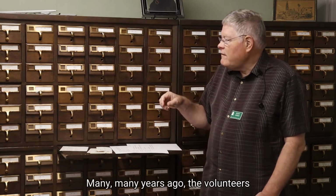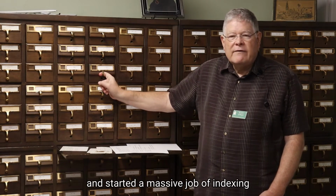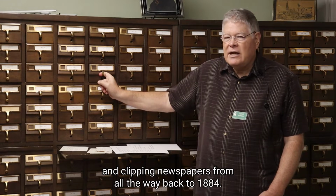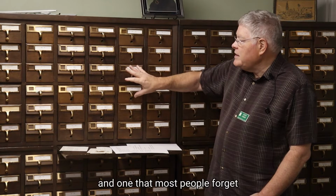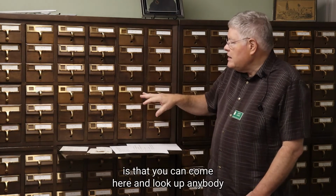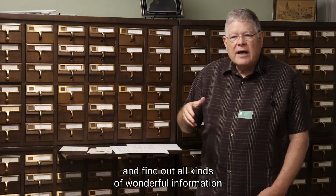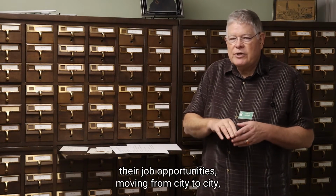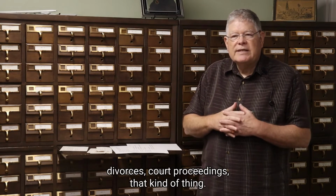Many, many years ago, the volunteers took over all these empty drawers and started a massive job of indexing and clipping newspapers from all the way back to 1884. So one of the most remarkable resources here, and one that most people forget, is that you can come here and look up anybody and find out all kinds of wonderful information, whether it's their obituaries, their bridal parties, their job opportunities, moving from city to city, divorces, court proceedings, that kind of thing.